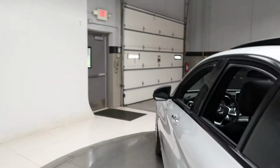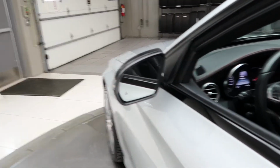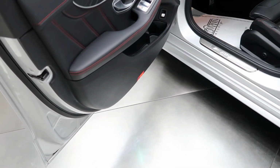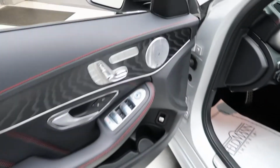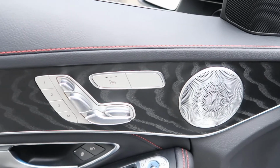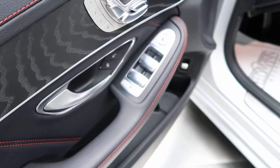Coming alongside, this one does come with the Premium 3 package, which is going to give you a blind spot assist, an AMG illuminated LED logo which appears when you open the door, Burmeister sound system, heated seats, a black wood trim, power windows.